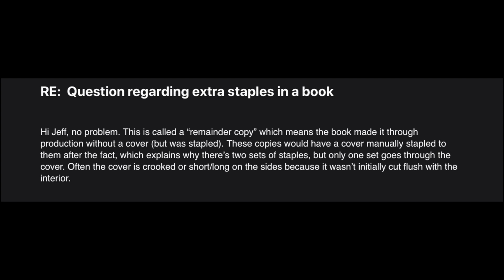These copies would have a cover manually stapled to them after the fact, which explains why there's 2 sets of staples, but only one set goes through the cover. Often the cover is crooked or short or long on the sides because it wasn't initially cut flush with the interior. So it's kind of sort of an error variant.